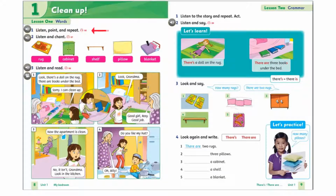Rug. Cabinet. Shelf. Pillow. Blanket. Blanket. Cabinet. Shelf. Pillow. Rug.